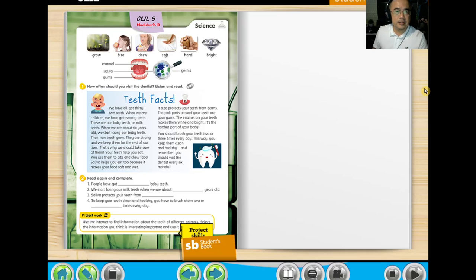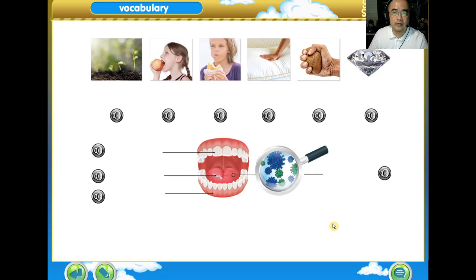Alright, students, we are going to continue to an interesting topic that is called teeth facts. It is found in your student's book, page 133. Now, before we read about the teeth facts, we go through some vocabularies.